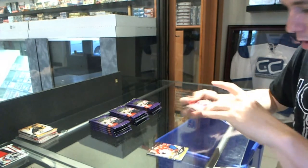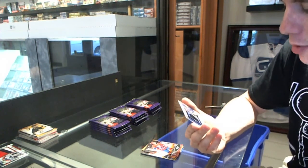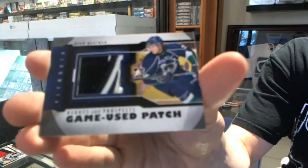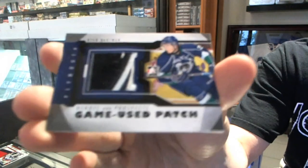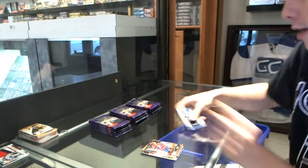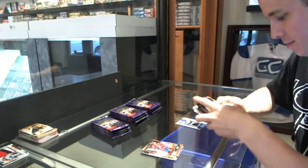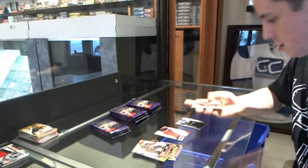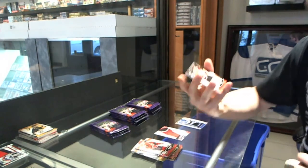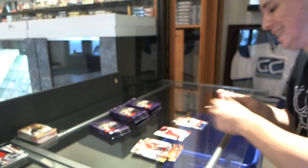Oh, that's pretty. We've got a 2-color game used patch black numbered to 25 for the Chicago Blackhawks, Ryan Hartman. Right, team colors. Wishful thinking on my part. Base. Autograph for the Ottawa Senators, Cody Ceci.